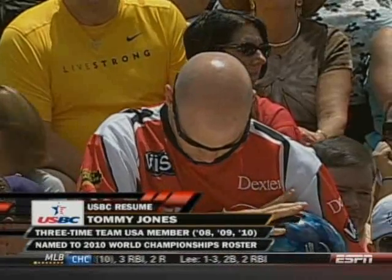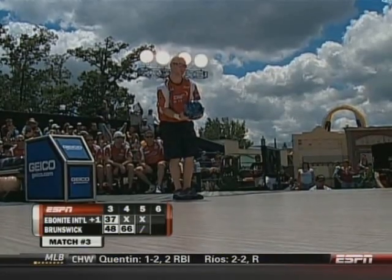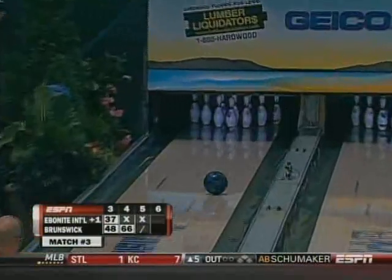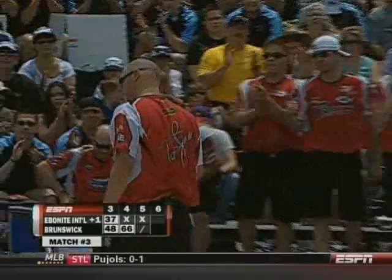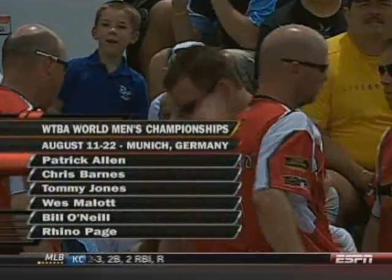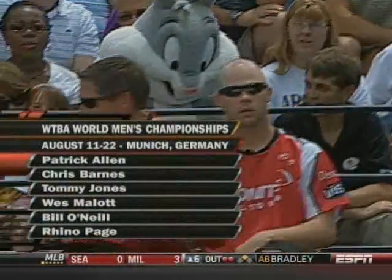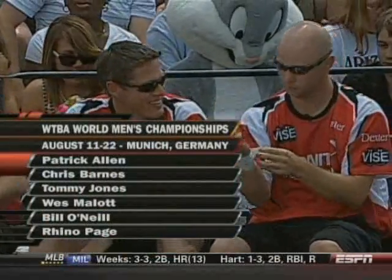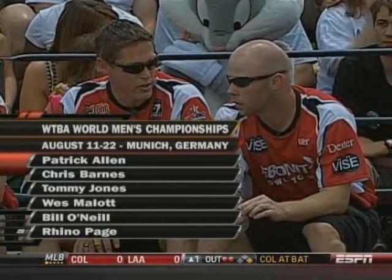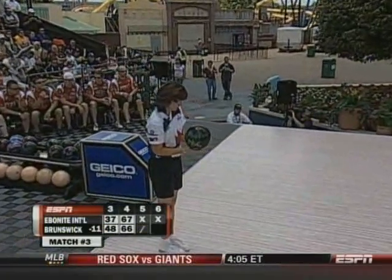Tommy Jones, 3-time Team USA member in 8, 9, and 10, and we will see Tommy Jones at the Men's World Championships 2010 in Munich, Germany. Member of Team USA, Tommy Jones, amongst a great lineup heading to Munich. Patrick Allen, Chris Barnes, Wes Malott, Bill O'Neill, and Rhino Page will bowl in Munich and represent the red, white, and blue in August. Back now to the top of the order for Team Brunswick, and Carolyn Dorin-Ballard.